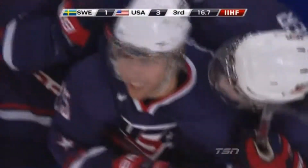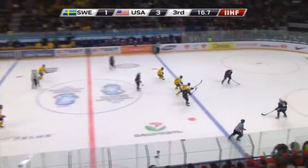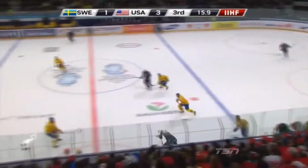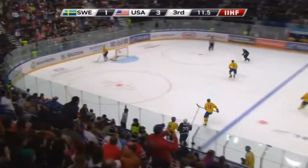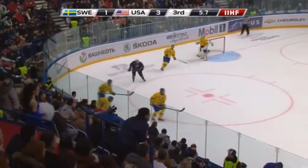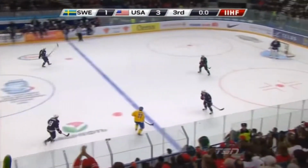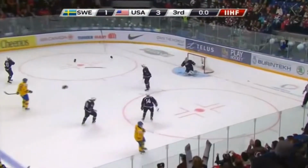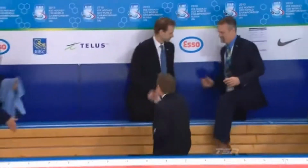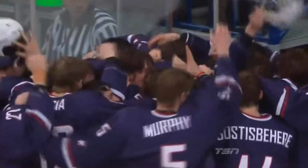Vince Trocheck, who plays for Saginaw in the Ontario Hockey League, a big goal scorer there, 24 goals in 35 games this year. What a last minute defensively for the U.S. Jacob Trouba, Jake McCabe, Seth Jones on the ice. They do a phenomenal job along with John Gibson. And for the second time in the last 4 years, the United States has won the World Junior Hockey Championship.